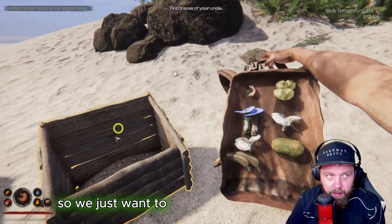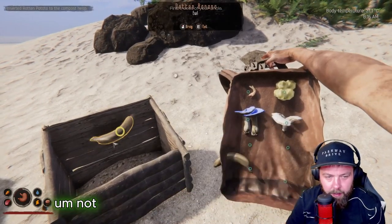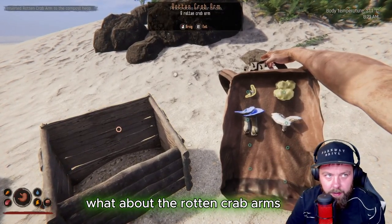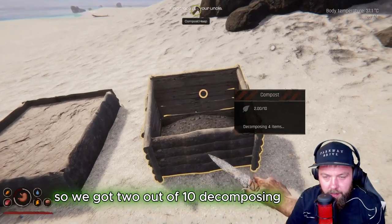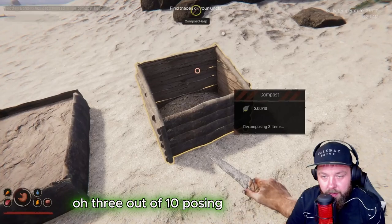So we just want to put those in there. Okay, so looks like we've done that okay. Not the mushroom. Banana maybe. Yep, we can put those in there. That's pretty good. What about the rotten crab arms? We can put those in there as well. Okay, so that seems to work pretty well. So we've got 2 out of 10 decomposing 4 items. Okay, oh, 3 out of 10 decomposing 3 items.